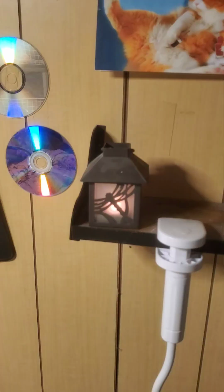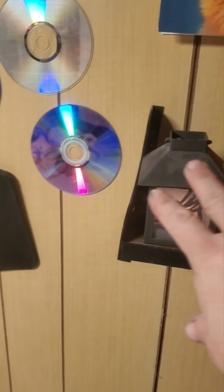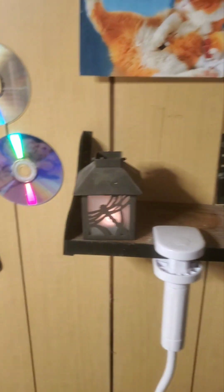It's been like, I don't know how many hours. I have like 7 or 8 of these little lanterns. They're little. And they take a tea light, and that tea light's been burning for, I think, about 5 or 6 hours. My cat can't go up there and sniff it. So if I want candles or something.